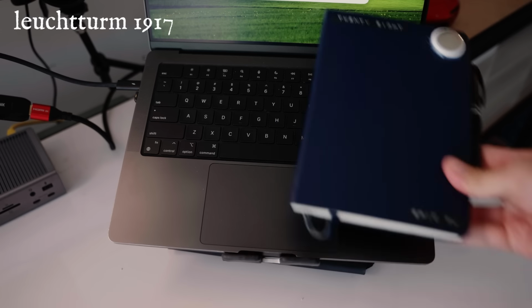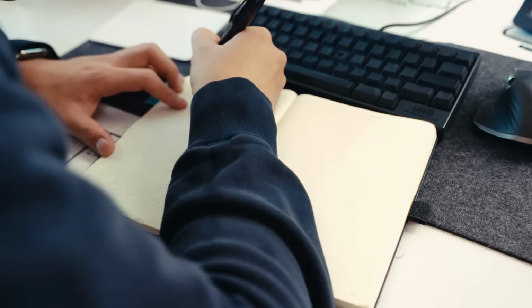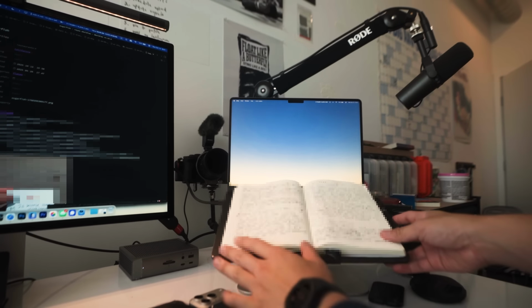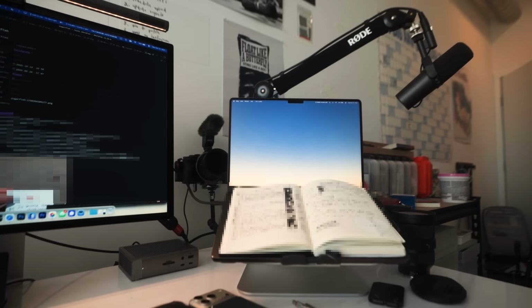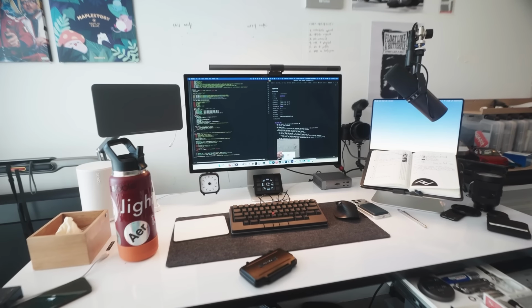On top of the MacBook Pro, I have my journal. Because I journal regularly to track my goals and my life, I like to put my journal on my computer as a constant reminder for me to update it and to write in it. If you also journal, that's one major tip I would give you to make it easy and obvious for you to write in it.